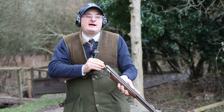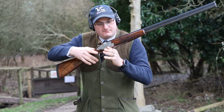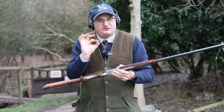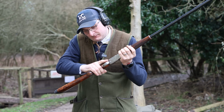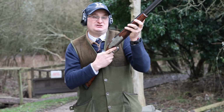They handle absolutely a dream. They are very barrel light, and they're very, very balanced on the hinge pin. I mean, if you look at the wood to metal finish, it is absolutely built to perfection. And even when you hold them, okay, the pistol grips are quite small, but they just put a smile on your face when you shoot them.